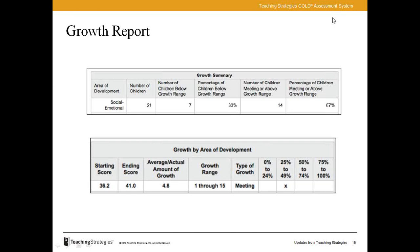Then you're able to look at the chart on the bottom here. This is now looking at the information based on the raw scores and not the scaled scores. We will be adding the ability to look at this through the scaled scores too, and that should be coming out sometime in the summer. For this release, it is just analyzing the information based on the raw scores. It will give you the starting score and the ending score based on the parameters you chose in your selection screen, and the difference between those two points would be the actual or average amount of growth.